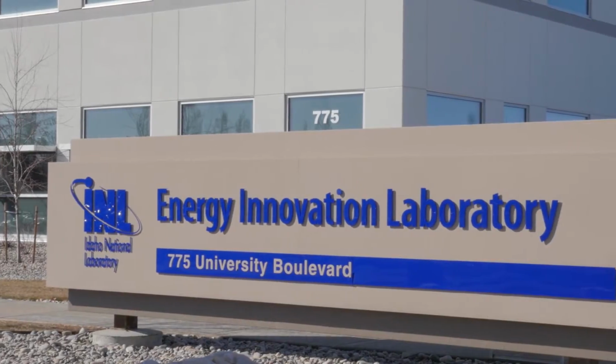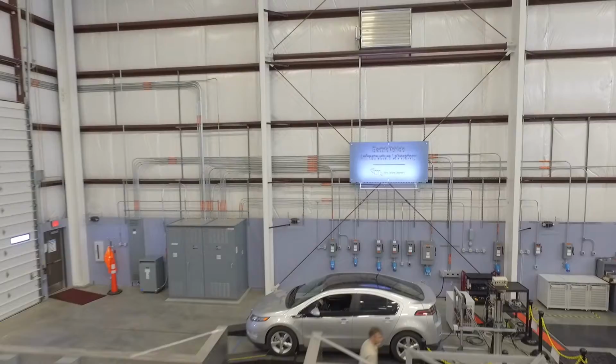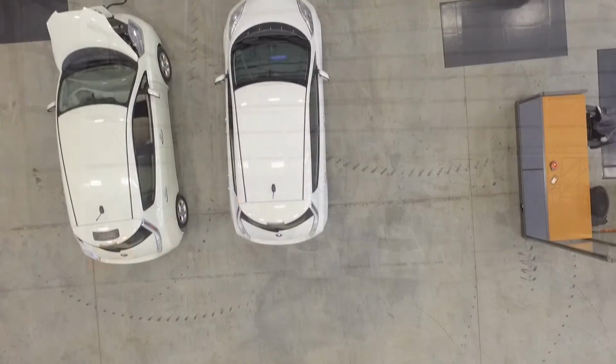The mission of the Advanced Transportation Division is to enable industry to bring clean energy technologies to market. So we support them to develop clean, efficient, cost-effective solutions, whether that is energy storage, advanced vehicles, vehicle-to-grid, or even biomass. A lot of the work that we do here really is to enable electrified vehicle transportation.